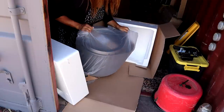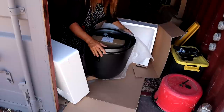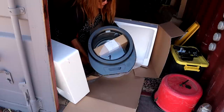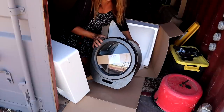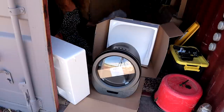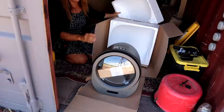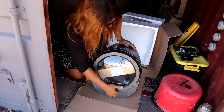Alright, let's see. I like the look of it so far. It seems pretty compact. It is a side unit, and the controls are on the top here. Kind of reminds me of a large trash can, just on its side. So let's see.